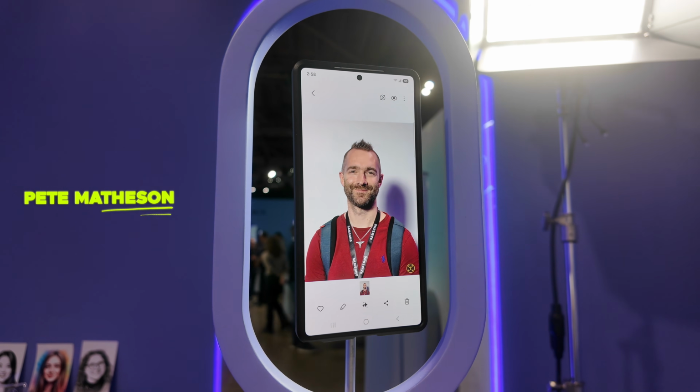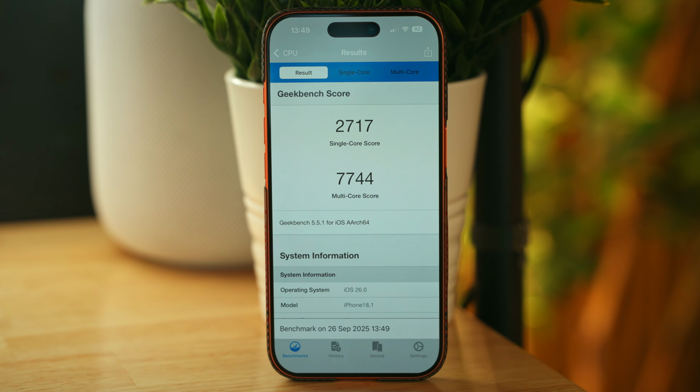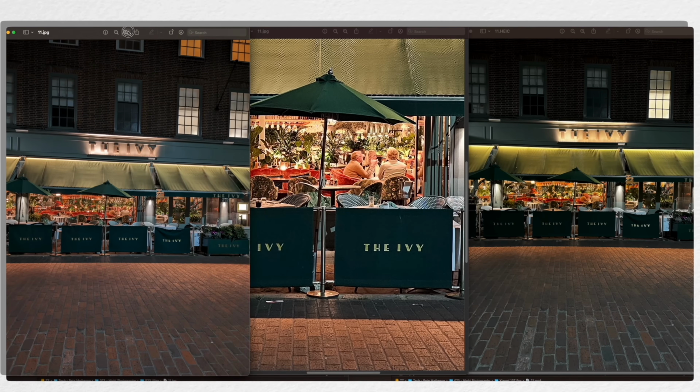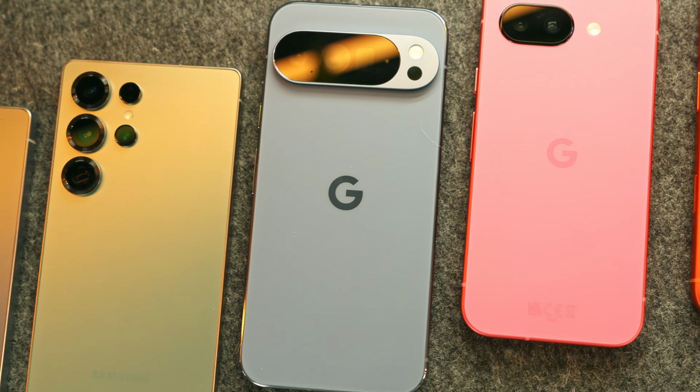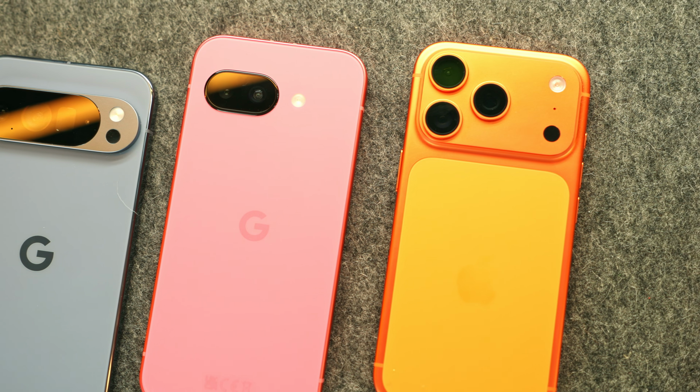And I'll say it again for the people at the back, because I don't care about benchmarks. I don't care about pixel by pixel comparisons between phones. I just care about, does this phone work? Does it do what I need it to do? And which one gives you the best bang for your buck?